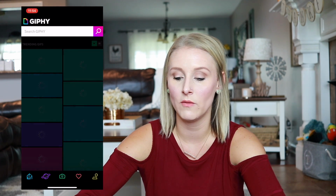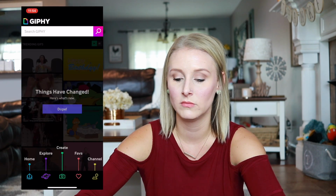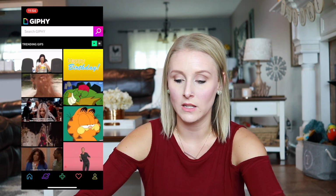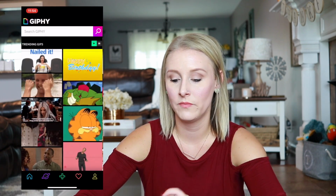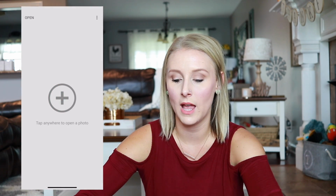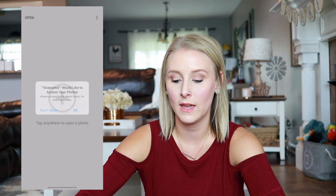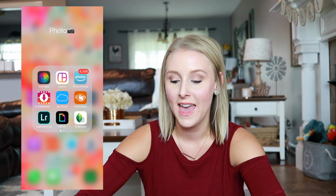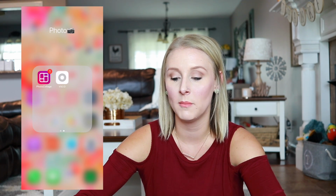Giphy, I use this in my keyboard. You can use it on Facebook and in your text messages and stuff, and it just has the funny little GIFs and all that. And then Snapseed is a photo editing app. You can add a photo, and here's a picture I took of my watch earlier when I was trying to do the new walkie-talkie feature with my friend, and then another collage and another photo editing one. I probably need to clean up my phone.